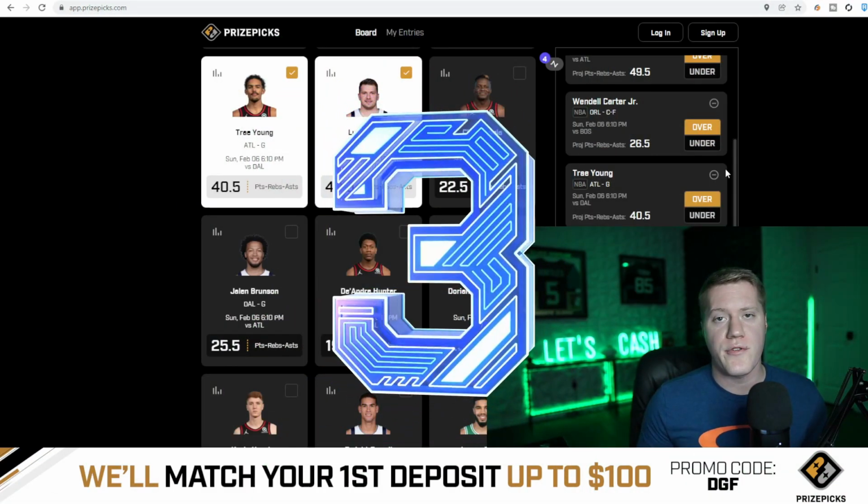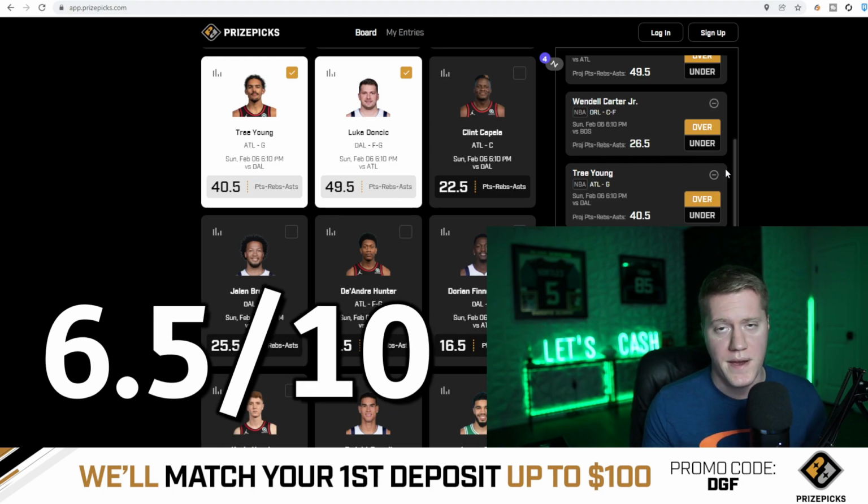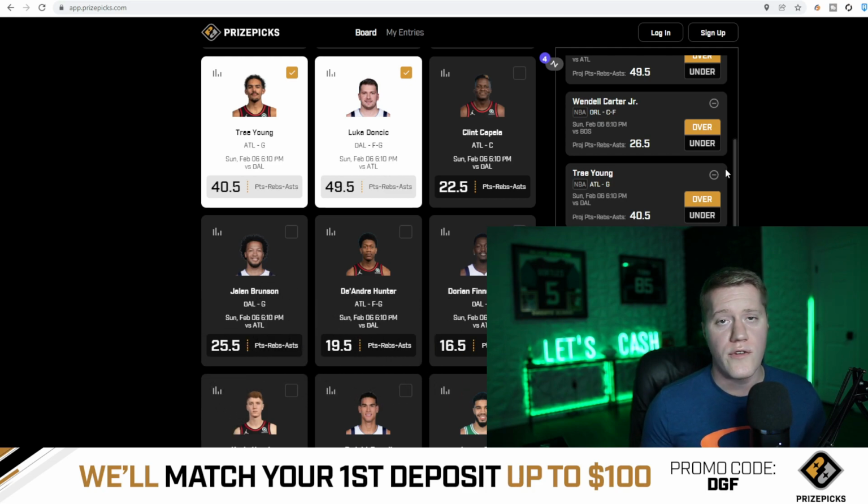Coming in at number 3 is going to be Trae Young over 40.5 points, rebounds, and assists. This game is expected to be very competitive here between the Hawks and the Mavs. It always is. Young has hit the over on this projection the past 3 out of 5 games. Trae Young will also be extremely motivated because of the Trae vs. Luka Doncic narrative. John Collins and Gallinari are questionable as well. If John Collins is ruled out, Trae gets a 3.1% usage bump and averages 2.3 more points per game with him off the court.